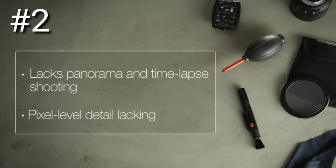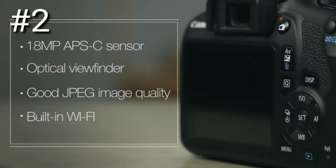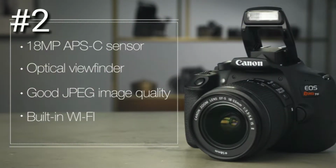On the negative side, the T6 lacks features like panorama and time-lapse shooting that smartphone users might be used to. In addition, the pixel-level detail lags behind its competitors. All in all, the Canon Rebel T6 is a no-frills, entry-level DSLR at a very reasonable price that will please JPEG shooters looking to stick to auto modes and share images on the fly.